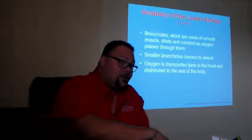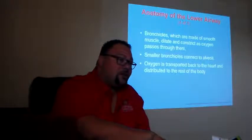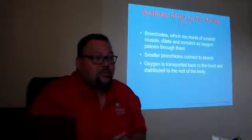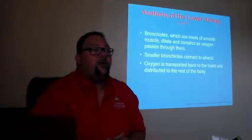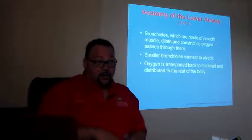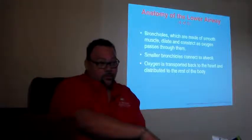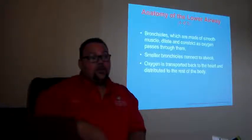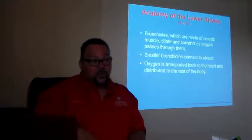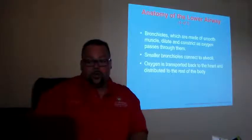The pulmonary, come on. Y'all remember? Which one carries deoxygenated blood? Veins? Normally yes, but it's the reverse. So the pulmonary vein carries oxygenated blood back to the heart. It goes from the pulmonary capillary to the pulmonary vein, and it carries oxygenated blood. That is the only vein in the body that carries oxygenated blood, the pulmonary vein. The only one in the body.